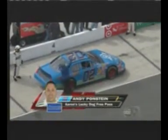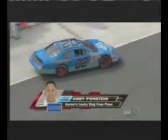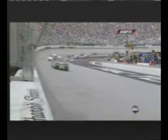Under the second caution, there's the 0-2 car, which is our Aaron's Lucky Dog free pass winner. He had gone into the garage area, come back out. He'll be able to go back around the pace car and make up one of the laps he had lost. Here's why we are under yellow here. The yellow coming out on lap 18. The 81 car having some contact with the wall between turns 1 and 2.